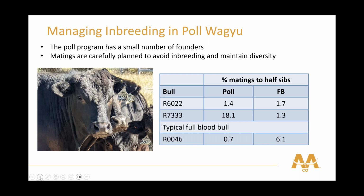Okay, so I think I'm just about to wrap up. I've got one more practical example on inbreeding. Although when we're executing the breeding program we'll be using tools like MateCell and the digital twin to help guide us, I thought it was good to look at a couple of example bulls and why you've got to be really careful when you're designing these matings from a small population.